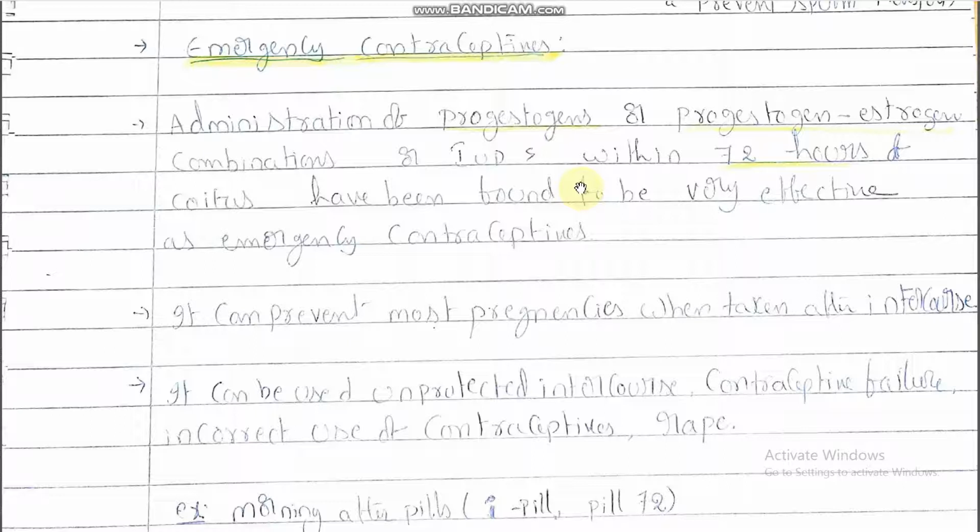In the next class we are going to discuss different types of surgical methods, that is permanent contraceptive methods. We discussed in the flow chart that one is temporary and another is permanent contraceptive methods. Till now we discussed temporary contraceptive methods, and next class, surgical methods, which are permanent contraceptive methods.